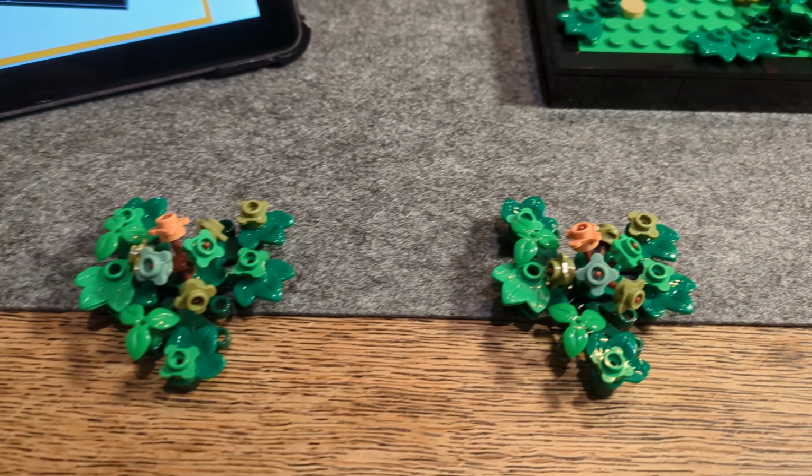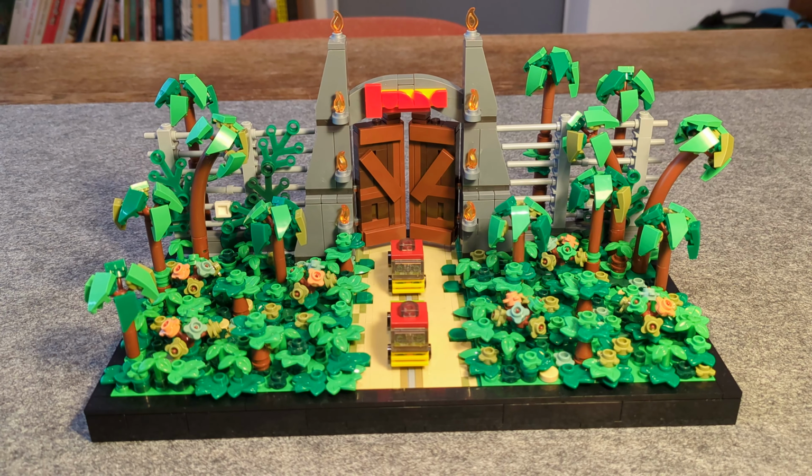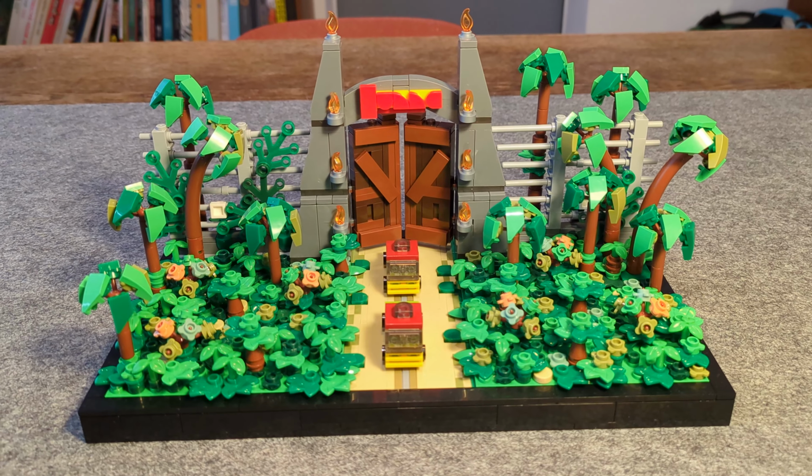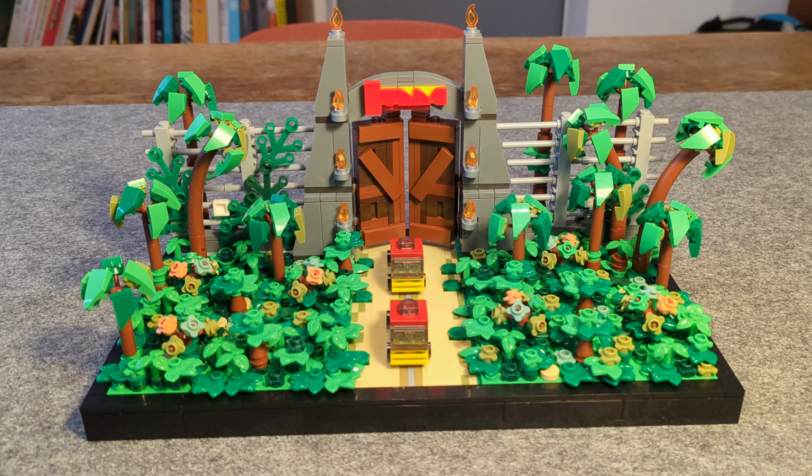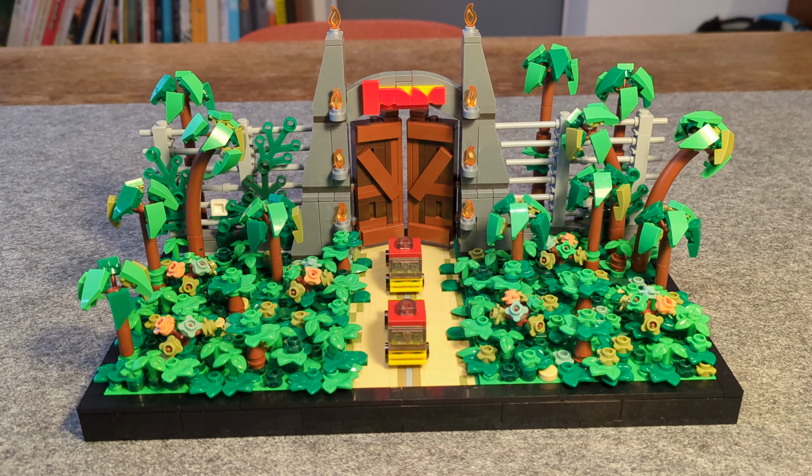Step 127. With placing the last of the palm trees, we have completed the build. And it's really a pretty little diorama, isn't it? I absolutely love this build. It looks amazing. Well, this is my second Jurassic Park diorama. The first one was Lego's T-Rex Breakout, but this one here depicts another scene. The scene where the vehicles pass the iconic gate.